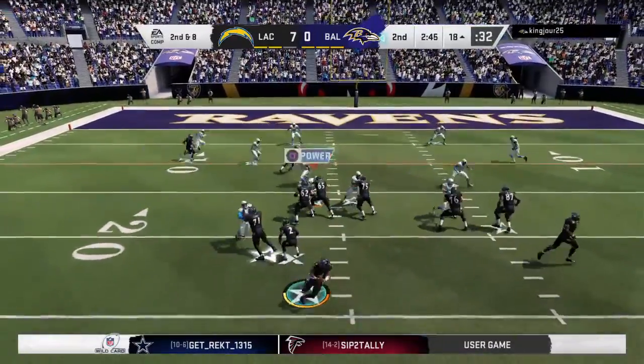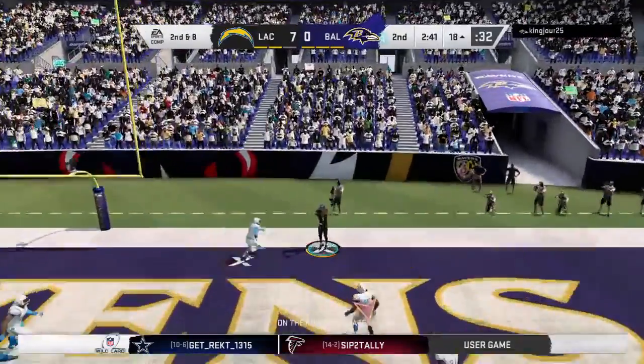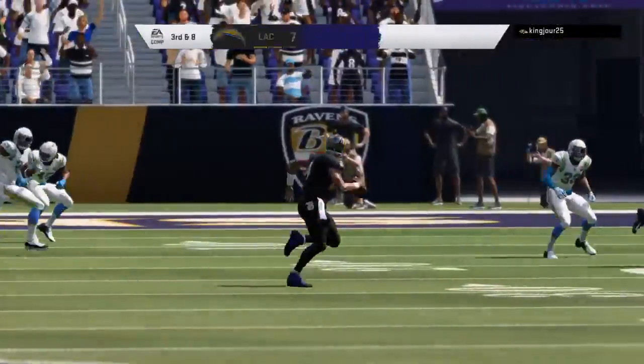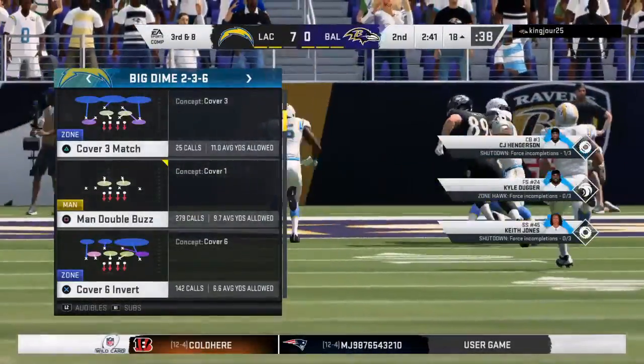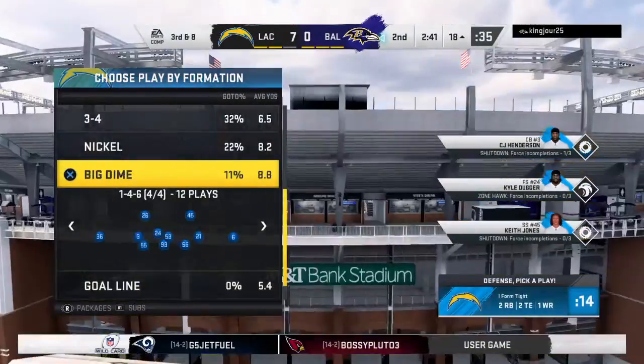Throwing on 2nd and 8. Watson rolling to his right. And that is caught, but the back judge right there to say incomplete. Mecole Hardman the intended target, and it's 3rd down.